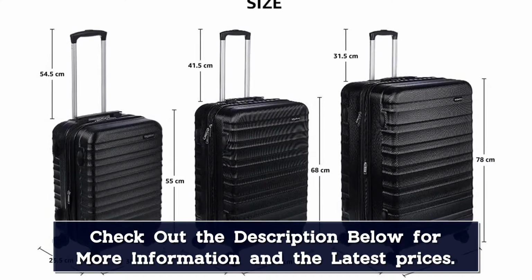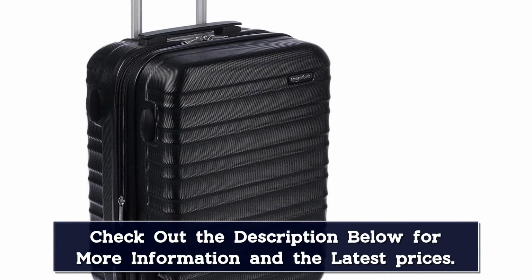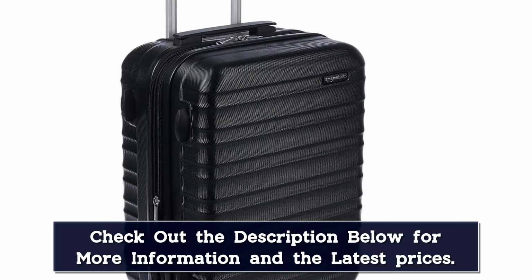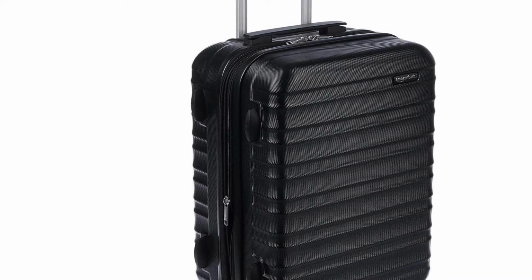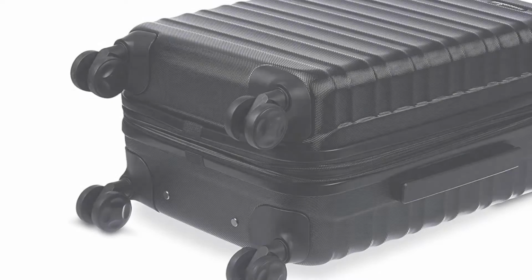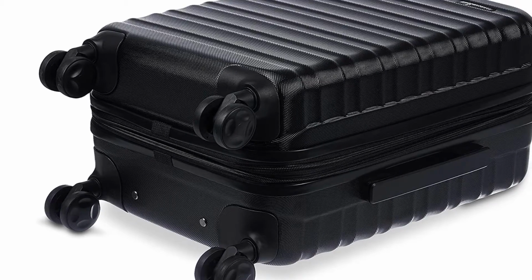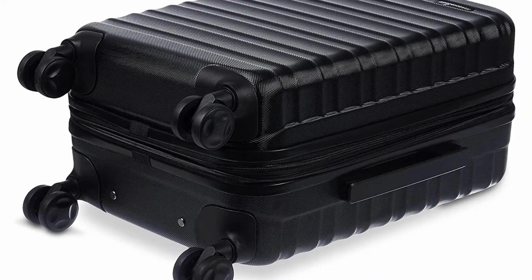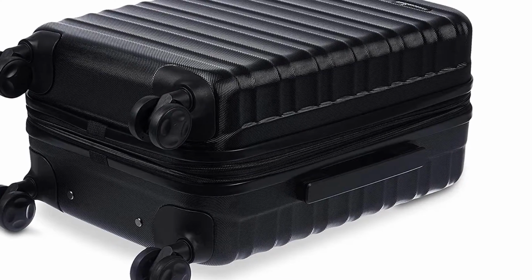The zippers ran smoothly and for the most part, the bag held up throughout my tests, though it did get marks relatively quickly after just one use. That said, some reviewers have complained that after about 5 or 6 trips the bag starts to break down, with complaints of broken handles, wheels, and zippers. But for the casual traveler who only takes a couple of trips a year, this is an extremely affordable option that still gets the job done.